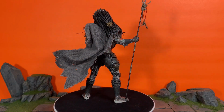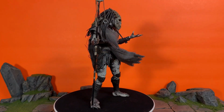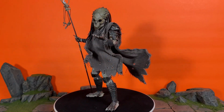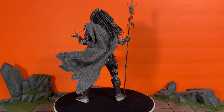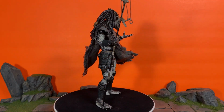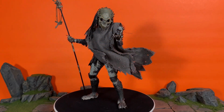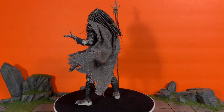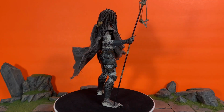I don't need to go over the detail on this because NECA knows what they're doing with paint and sculpt detail. Another thing I really love about all these Lost Tribe Predators is all their unique accessories and weapons to each Yautja. Like with Shaman, he has some great accessories, some of my favorite I've ever gotten with a NECA Predator, and I had so much fun posing this figure around, but this easily was getting in my top 5 on my list for the year.